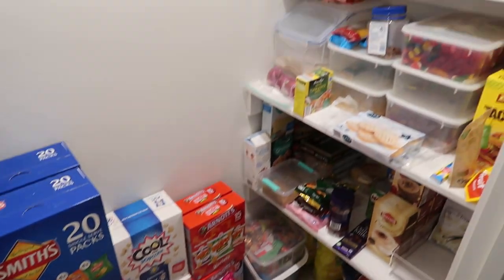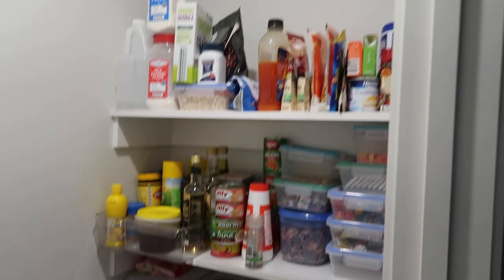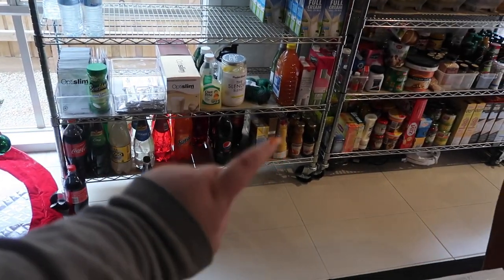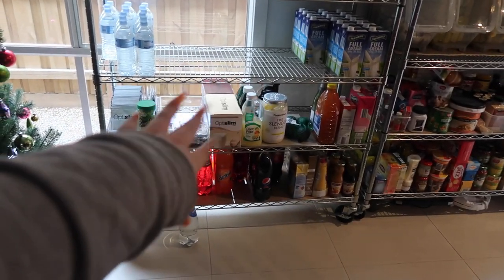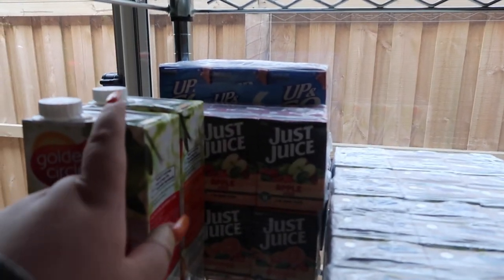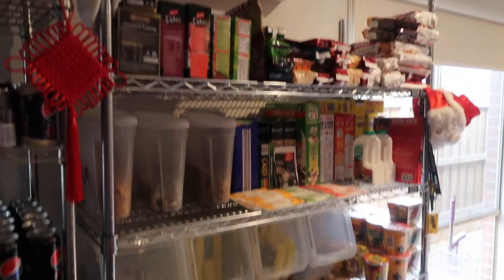This is our pantry. This is all of Mum's doing, all the containers and everything. Move over here. This is our shelving unit. This bottom shelf is all drinks and some marinades I showed you before. This one hasn't changed. This is just what it was. The only thing really on this shelf that's changed is these, so we have more juices and up and goes. This, however, has changed dramatically.